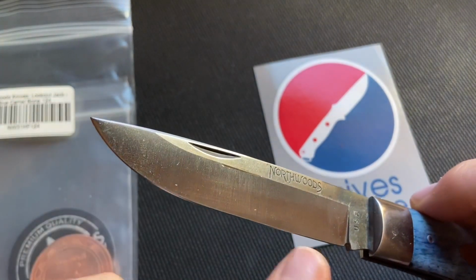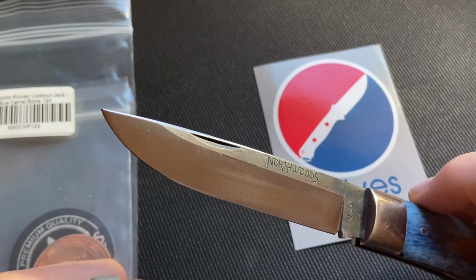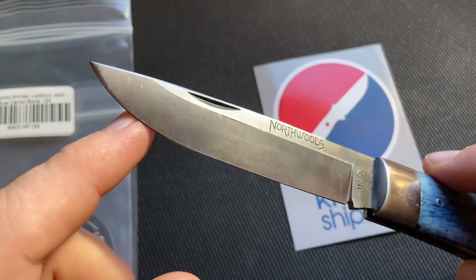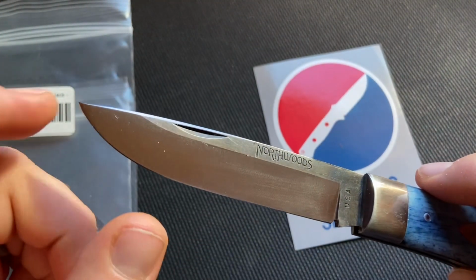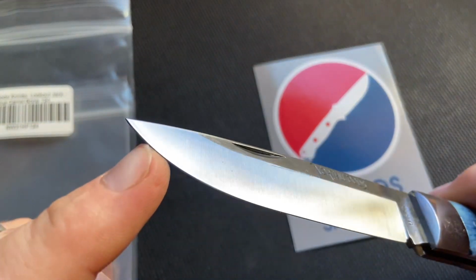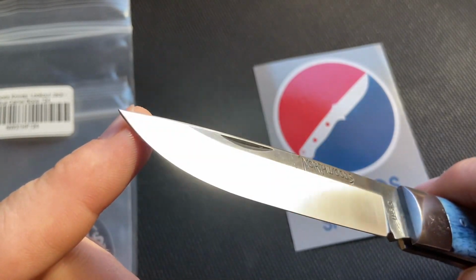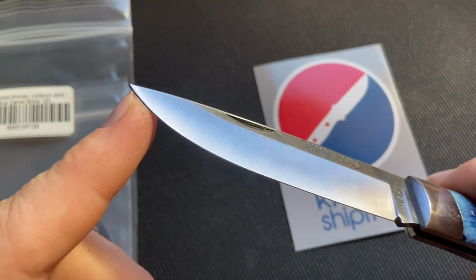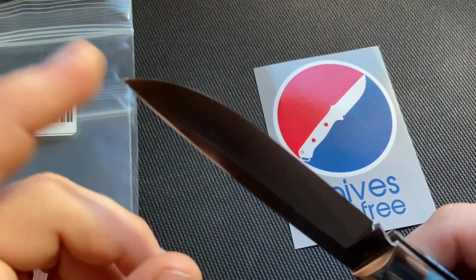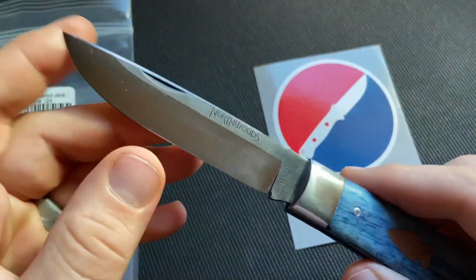They do use CNC to grind these. As far as I know, I believe they use CNC on the blade, and that's why you can almost see those vertical lines there. So I don't know why, but it does look like there is some kind of convex type grind towards the tip. Yeah, you see that right there. So not the best grind that I've seen on a Northwoods cutlery knife, to be honest.